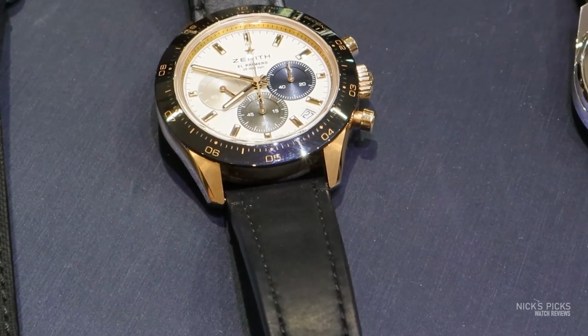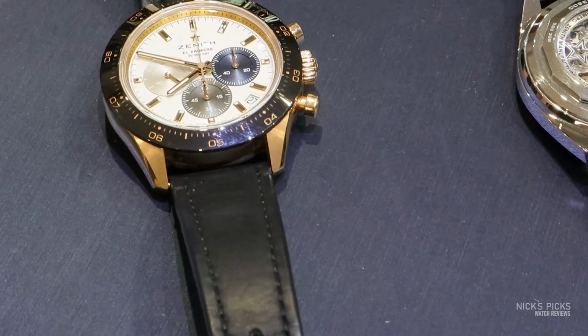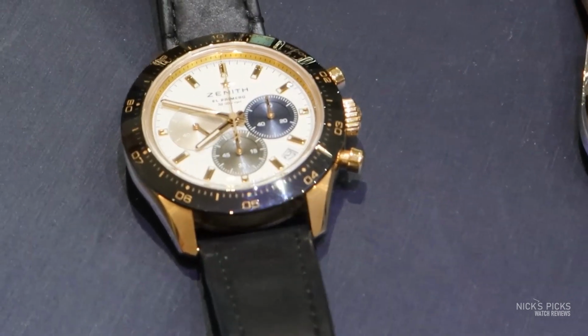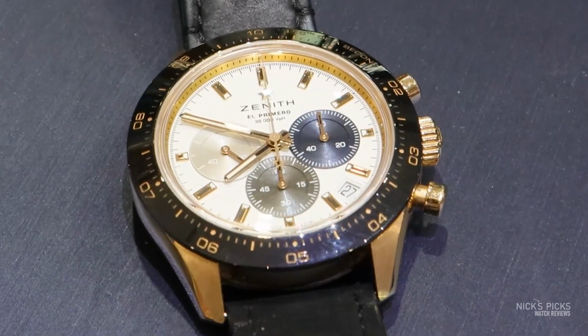So, with the gold, what is the price point on that? I know that the steel is around 10,000. What is the gold run? Right. This is 21,300 for the 18 karat rose gold. Wow, it's an amazing deal for what it is, and certainly a gorgeous watch.